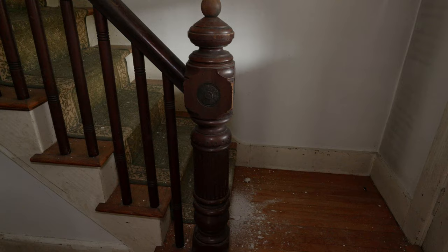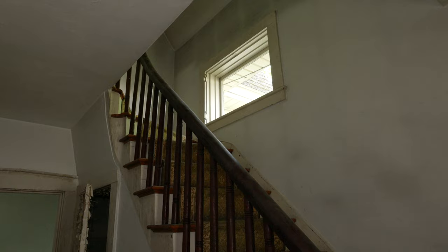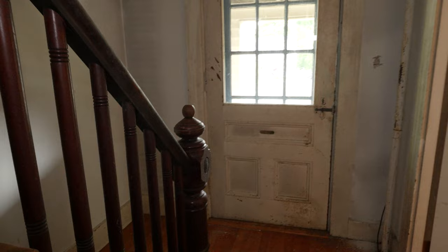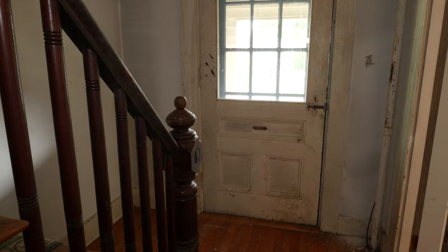Through here was the staircase. Take a look. There are two staircases that led to the upstairs. This is one of them here. And there was another one on the back side. And then when you turn this way, you have the front door right here. And the staircase. All right, and you can see right here that this is definitely abandoned. You can see the decay, the paint peeling in here.